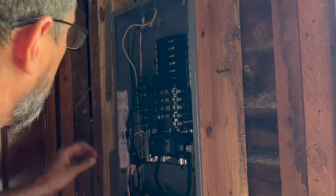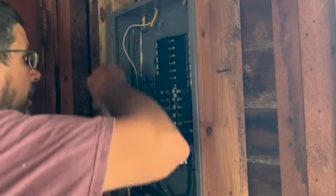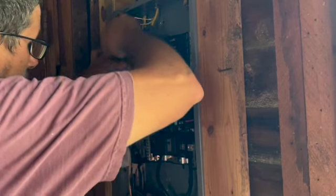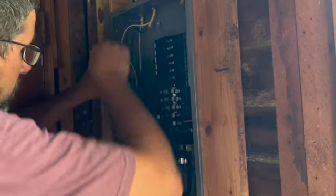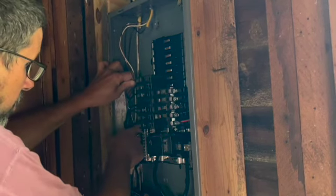Alright, we got one more wire left. This is the ground wire. Believe it or not, it actually goes on the same bar as the neutral wire, because this is the main panel and your neutrals and your grounds go to the same bus bar.